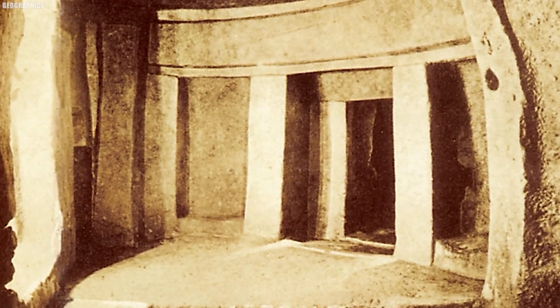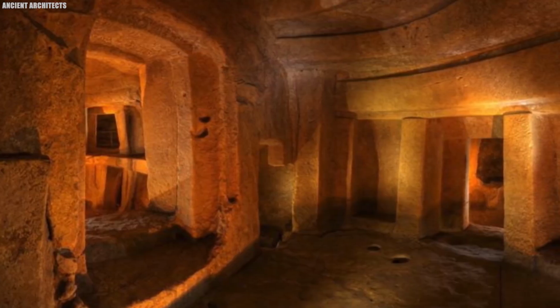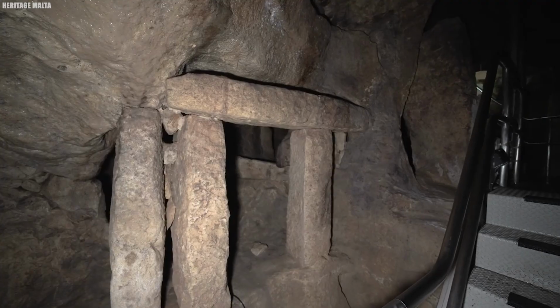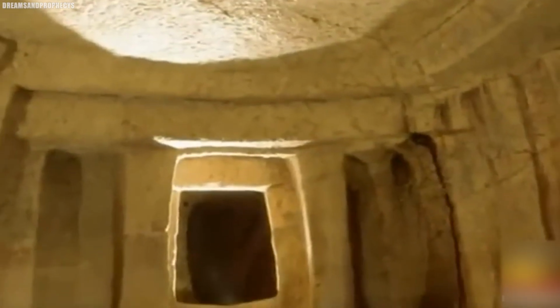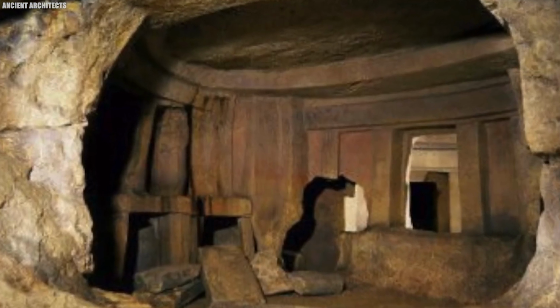The principal rooms distinguish themselves by their domed vaulting and by the elaborate structure of false bays inspired by the doorways and windows of contemporary terrestrial constructions. This structure is shrouded in mystery, from the discovery of elongated skulls to stories of paranormal phenomena. However, the characteristic that has been attracting experts from around the globe is the unique acoustic properties found within the underground chambers of the Hypogeum.